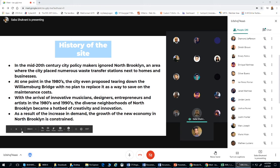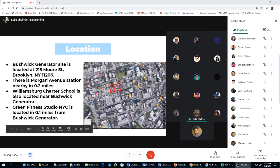This is the location of the site. So you can see it is located at 215 Moore Street. It's nearby Morgan Avenue. There is also the Bushwick Williamsburg Charter School. There is also the Green Fitness Studio.